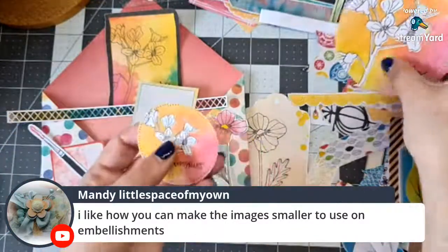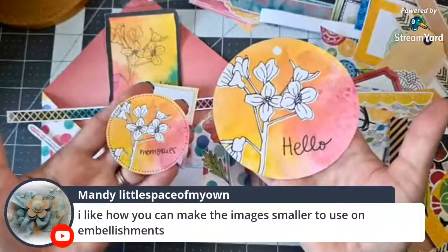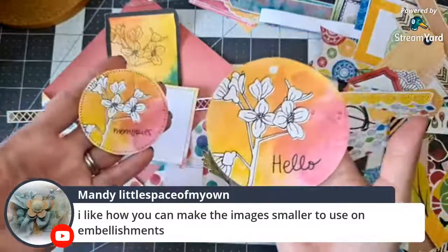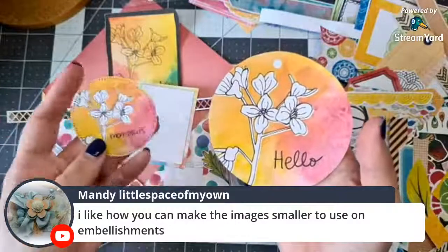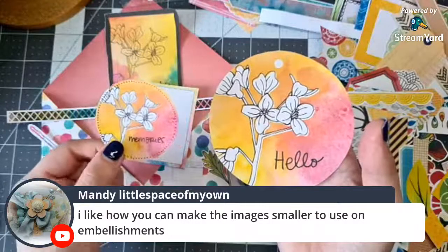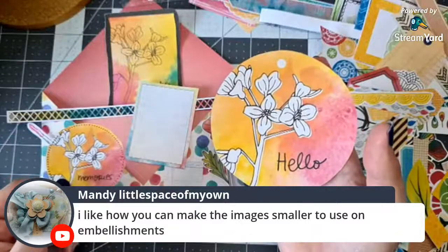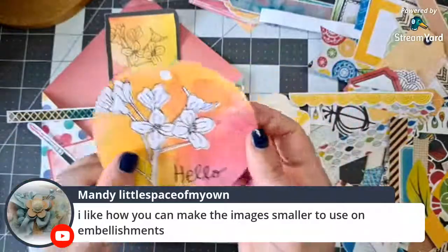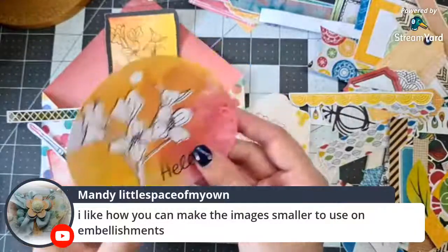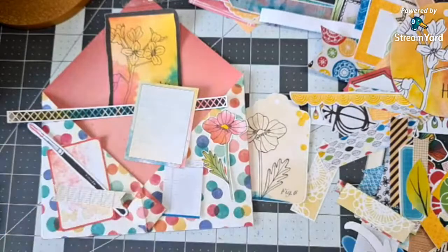So I think let's just compare these two. These were supposed to be similar size, and yeah, they are able to be big and small. This one I thought would be, because it says memories, you'd probably put it with a photo or something on scrapbooking. So you'd probably put it off to the side of a 6x4 photo, whereas this one I really loved enough to make it big and on the front of a flip book. So yeah.